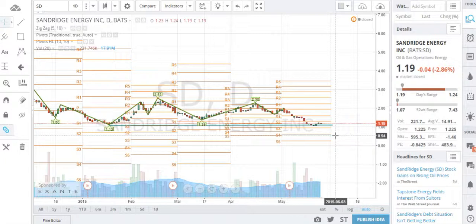So again, a lot going on here. If you have any questions on this fundamental play, please shoot me an email and I can go through the fundamentals if you'd like. But overall, I think this is something that's just going to take time and patience. It's a long-term hold.